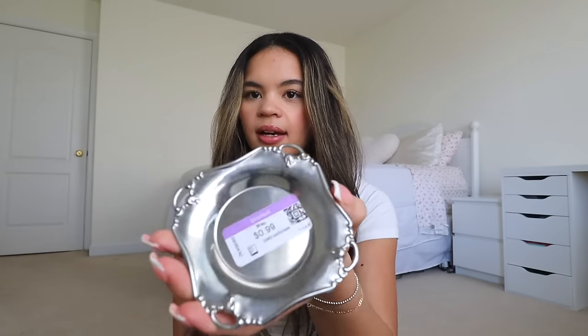And then I found this tray thing, and I'm going with a gold theme, so this doesn't really match, but I love the detailing around it. I was thinking about spray painting it gold, but I don't really know because I already have these. So if you want to find little stuff like this, like little trays and candlestick holders, Goodwill or any thrift shop has so many of them.